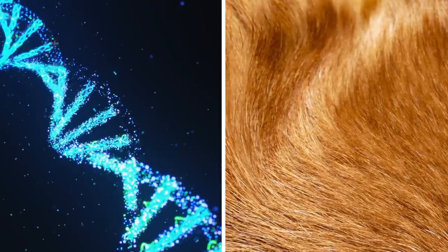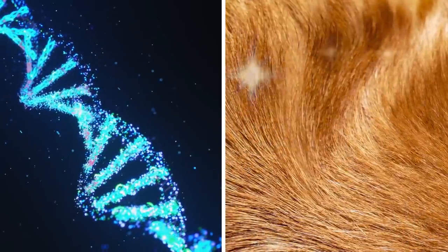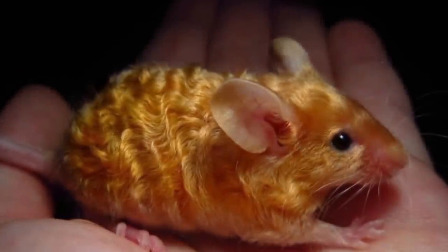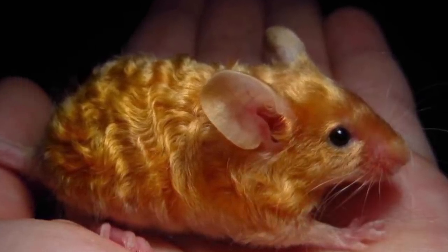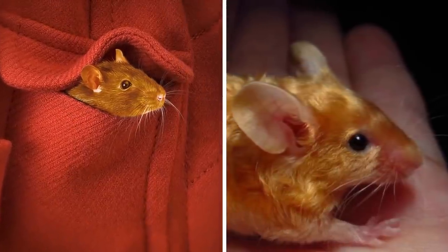The satin part is the name given to a genetic mutation resulting in a coat type that has a metallic shine to it, which can range from silvery white to shiny black, brown, and coppery. This beautiful mouse is particularly special because it has a coat that is both satin and Astrex. It's like the rare Pokemon of mice. Don't you just want to put it in your pocket?